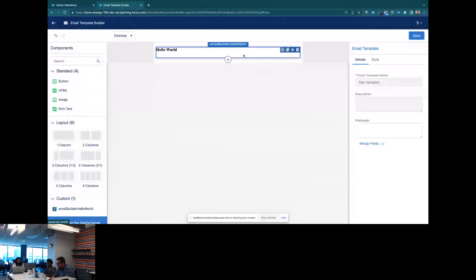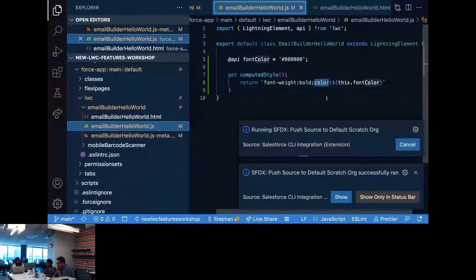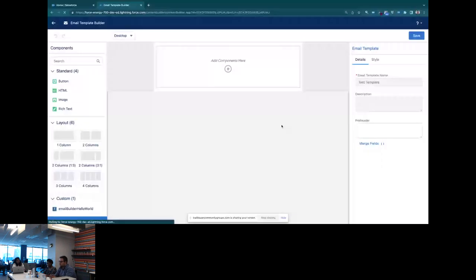Some quick debugging on the fly. We've got our computed style. We have our JavaScript file. Oh, it should just be color. That's my bad. So if anyone wants to remove the font color from that tag there, that is what is controlling it. And so now going back into the builder, let's try that one more time. We can now change our font color using that input parameter.